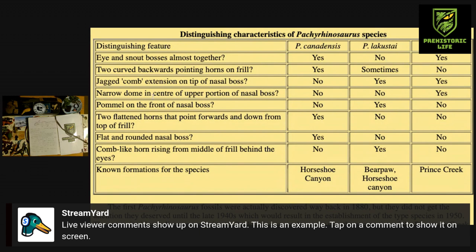Two curved backwards pointed horns on frill. C is yes, L is sometimes, and P is no. So this is how they are determining. Jagged comb exteriors on tip of nasal boss. C is no, L is yes, P is yes. Narrow dome in center of upper portion of nasal boss. C is no, L is no, P is yes.